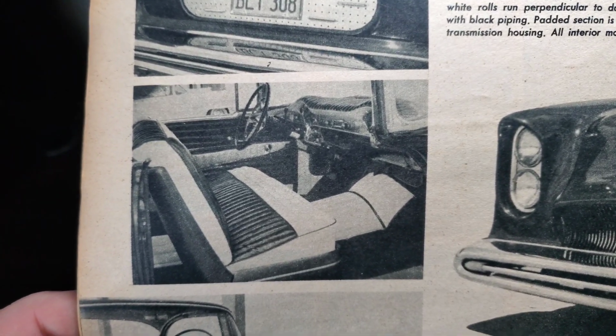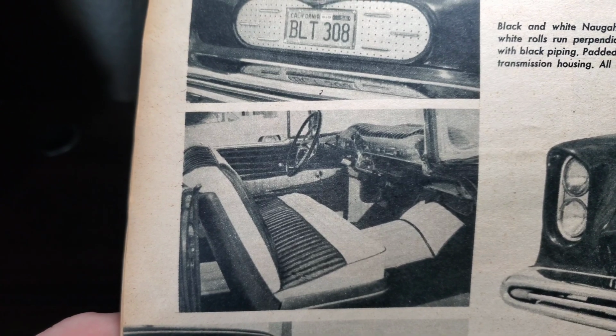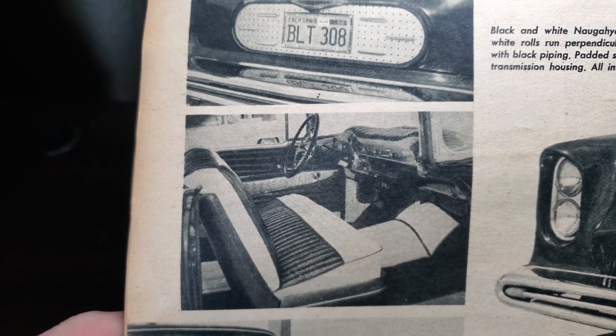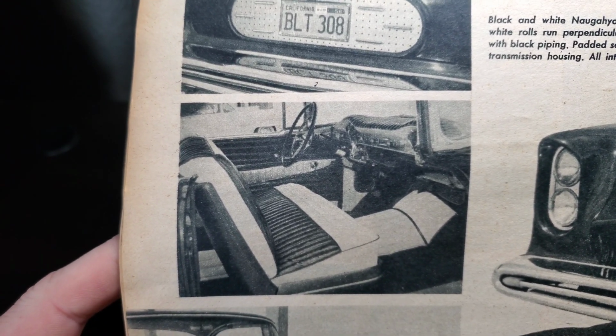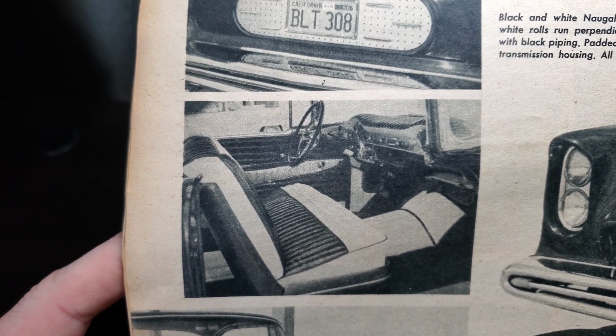And down here we got the black and white Naugahyde. Features unusual design. White rolls run perpendicular to the dark pleats, trimmed with black piping. Padded section is added to dash transmission housing. All interior moldings are chrome.